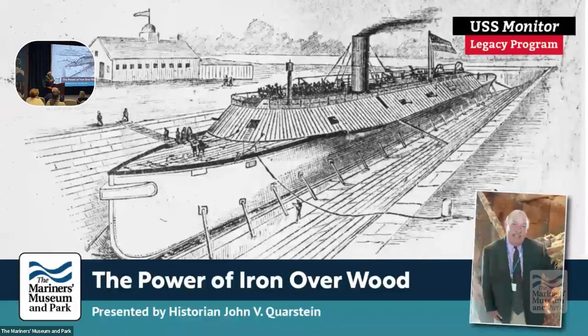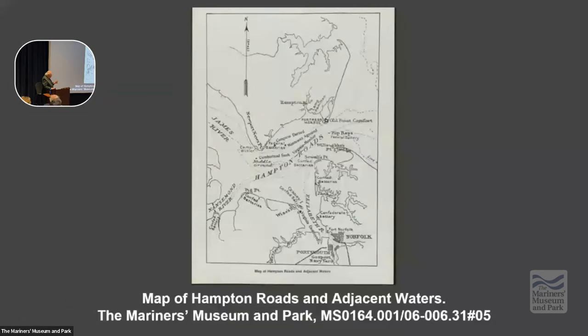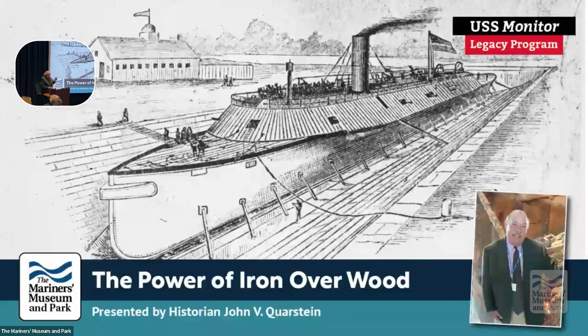This is the CSS Virginia, often called the Merrimack. And I have to tell you, the bridge tunnel that crosses between Newport News Point and Chesapeake is actually incorrectly named and spelled, because Merrimack, the steam screw frigate, was actually spelled Merrimack. All the plans and everything, named for the Merrimack River in New Hampshire. So everyone drops the K because it's easier to spell, I guess, with newsprint.